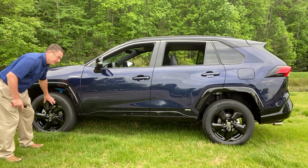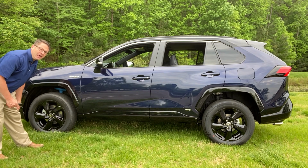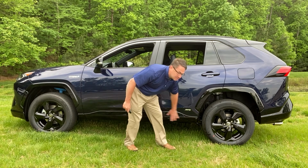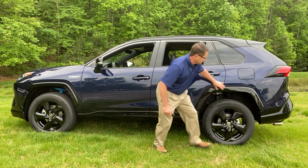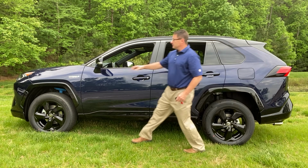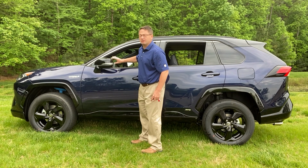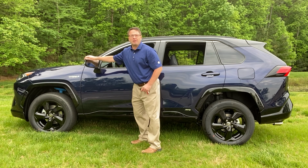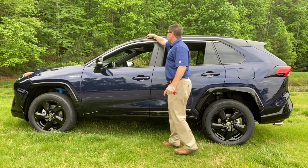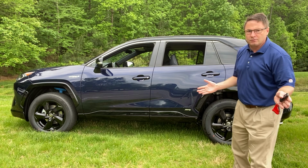For example, like you see in these 18-inch sport alloy wheels, they're painted gloss black, and they match what you'd see along the rocker panel side here. They'd also match these fender flares. They also match these side mirrors, which have turn signal indicators. They also have blind spot monitor. In the back, you've got rear cross traffic alert. And then we've also got a gloss black top. So it's a two-tone. That's the only choice you get with RAV4 Hybrid.